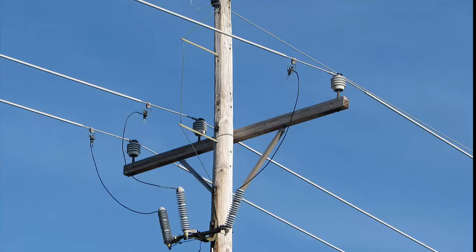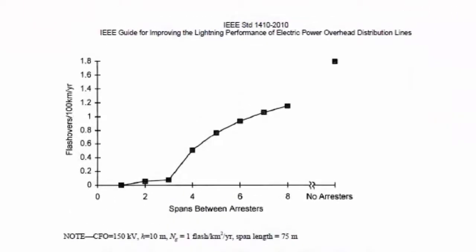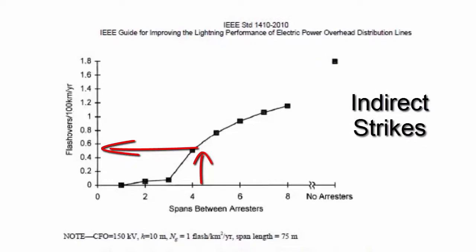Arrestor protection of overhead distribution lines is the most popular means of reducing the effects of lightning. However, the methods used today are not quite what they need to be to achieve a lightning-proof line. From this chart found in IEEE 1410, we can see that if we put arrestors on every 3 spans or on every 4th pole, we will get a very good protection from indirect strikes. If we go past the 4th pole, flashovers begin to occur. Remember, this is for indirect strikes.